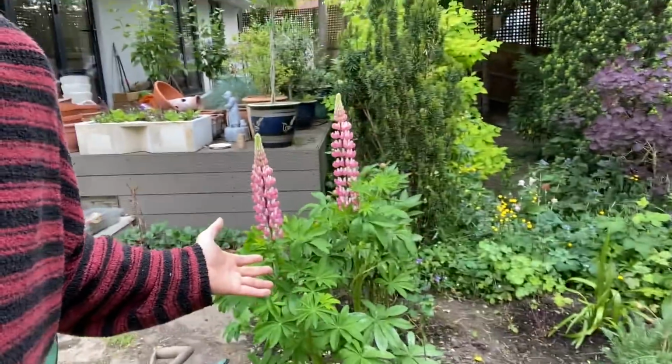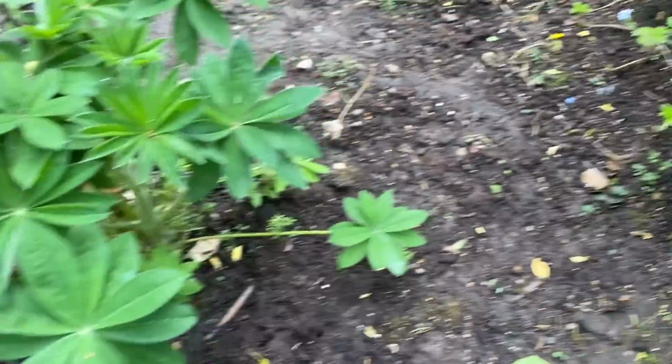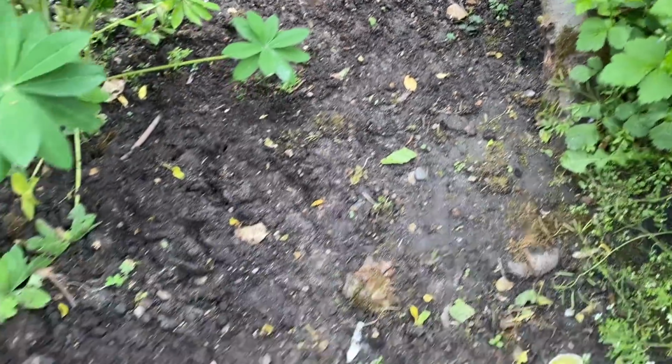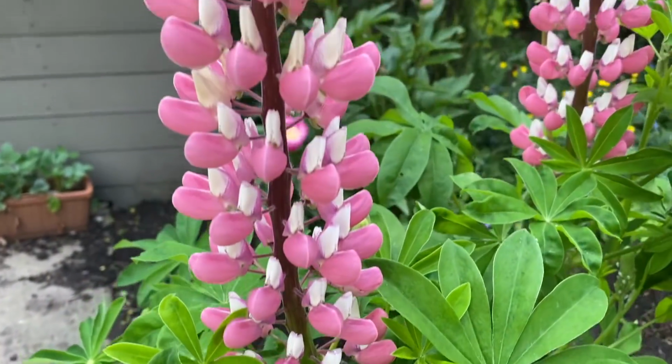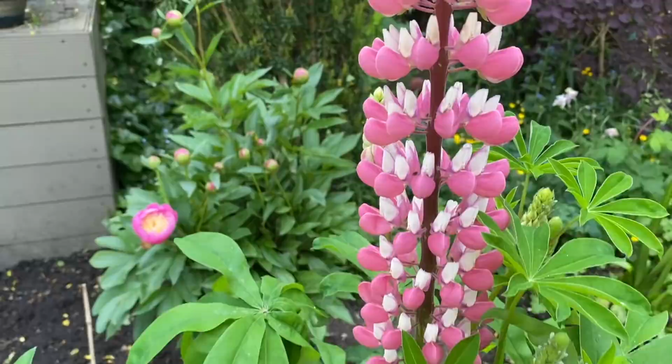There's the lupins, really strong lupins, like from another planet. Let me give you a close-up. There's a much smaller lupin there. I've planted echinacea there. I've planted something else here. Look at those. Aren't they beautiful? Again, aliens.